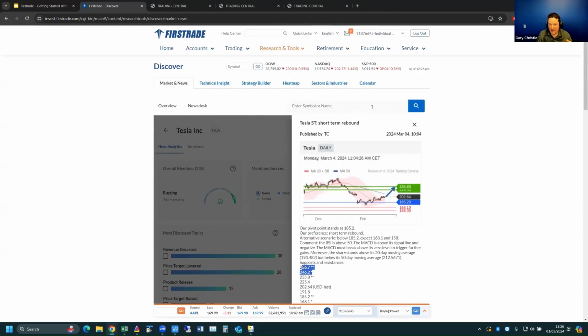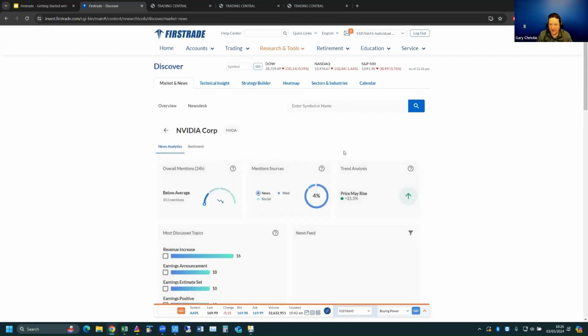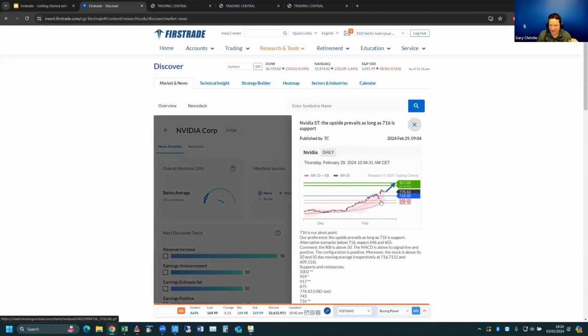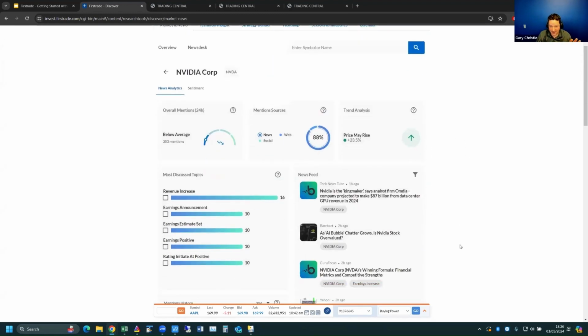And you can change that. You can put in a stock like NVIDIA, right? Click on it, and instantly you're going to get the news feed. So it looks like it's below average news in this case. Price is also extremely bullish. As we've all seen with NVIDIA, it's been soaring. But at least now you know maybe where to put a stop loss, 716, near that 20 period moving average. Quite interesting. And the whole trading plans. These are all unique trading plans that we use on a daily basis.